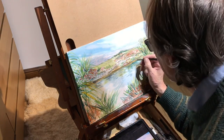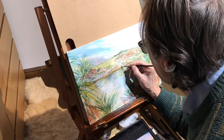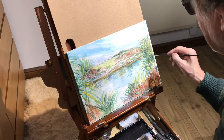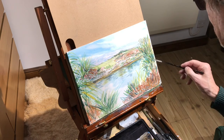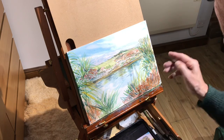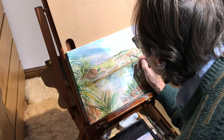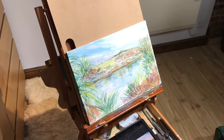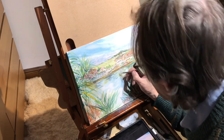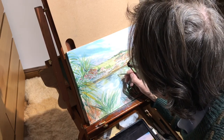And along this shoreline, I did have some white as well. And yellows. And of course these lights, watercolour will dry lighter. So I've got to remember that. And I will put in here. There's a house with this dry brush that I've got. Why dry brush? When we say dry brush, we mean a brush with very little water on it.